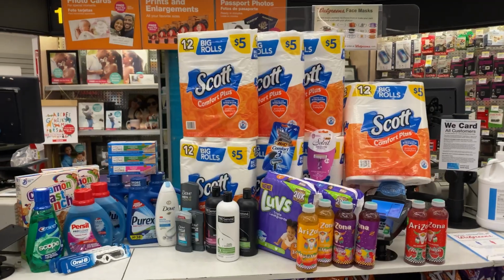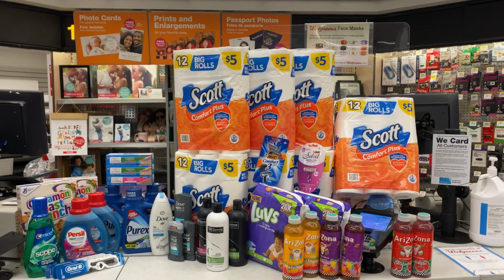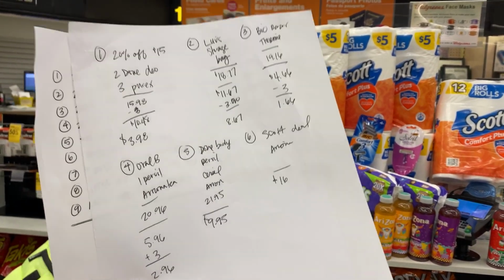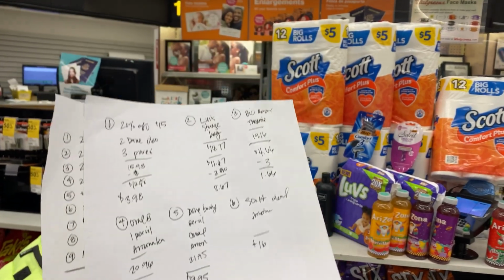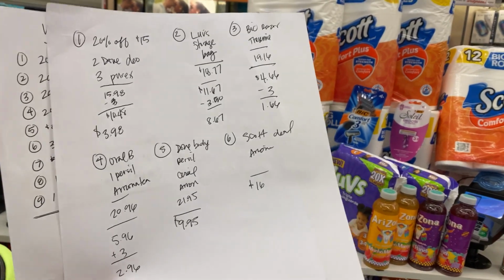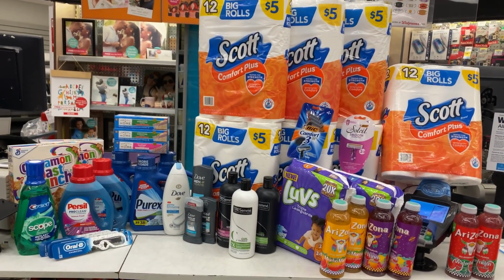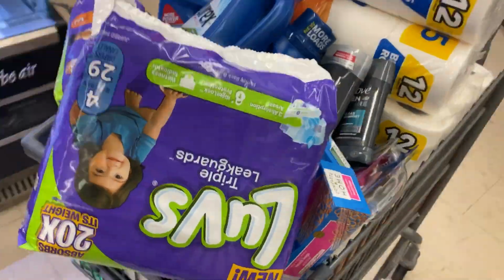So let's take a look. Okay gang, so this is everything I'm grabbing. I am doing six different transactions. I kind of broke down what I think might be good and what I want it to go. I'm not even going to break it down to you guys because I'm going to see how it goes at the register, and then after that I will let you guys know how it goes. So let's go check out.